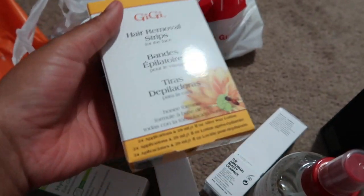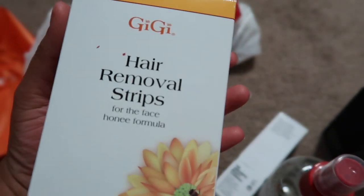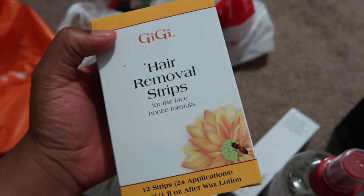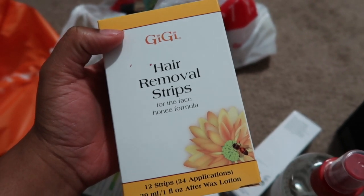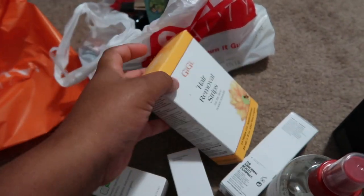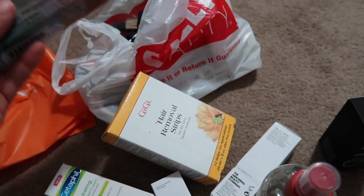Okay, so this is what I got from Sally's. I got these GG hair removal strips. These are for your face. I'm excited to try this because whenever I take hair, skin and nails, I get a lot of hair around my sideburn area, on my chin, and kind of on my neck. So I'm excited to try this because I just be getting hair in the wrong places, and also my peach fuzz and stuff. So hopefully this doesn't break me out. Hopefully, I'm praying. Maybe I'll do a video on it.